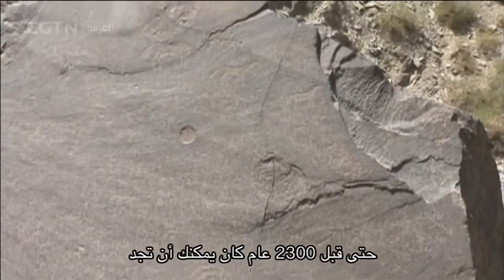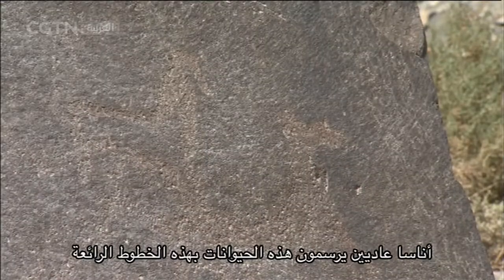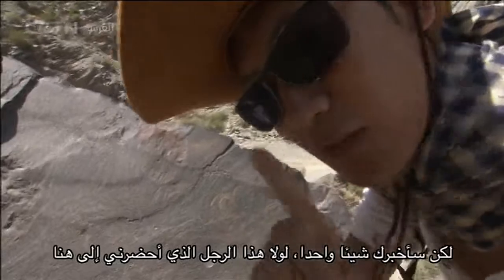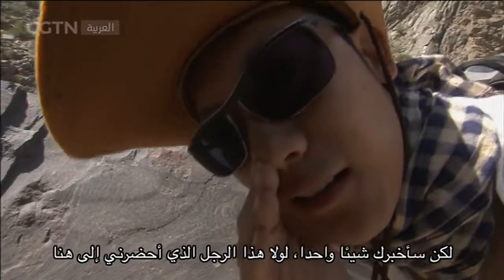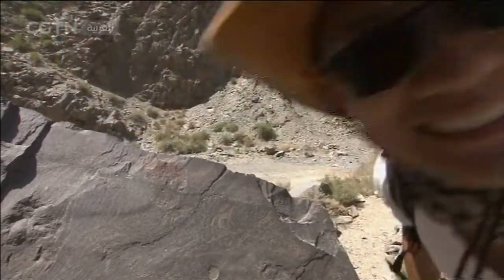But even from 2,300 years ago, you could still have normal people drawing such majestic lines for these animals. But I'll tell you one thing, if it weren't for the guy that brought me here, normal tourists wouldn't be able to find this place.